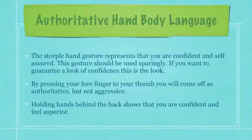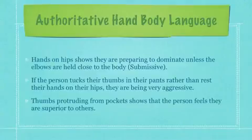Holding hands behind your back shows that you're confident, but you feel superior. The reason why is you're exposing all the delicate parts of your body, being the groin, stomach, and throat, all at the same time. Hands on hips show that you're preparing to dominate unless the elbows are held close to the body. In this case, it would be a submissive position. If a person tucks their thumbs in their pants rather than rest their hands on their hips, they're being very aggressive. Thumbs protruding from pockets shows that the person feels they're superior to you.